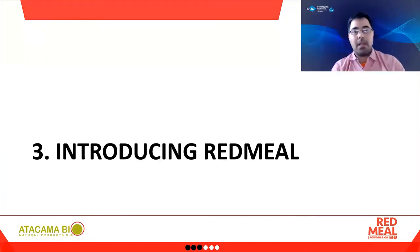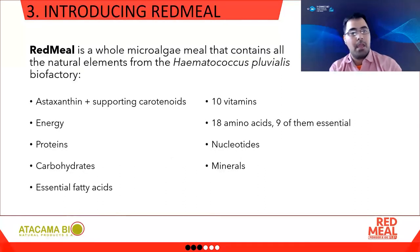Now, after all this compelling evidence backing the health benefits of astaxanthin in animals, let me introduce you to RedMeal, Atacama Bio's natural product solution to incorporate natural astaxanthin in animal nutrition. RedMeal is a whole microalgae meal that contains all the natural elements of the Haematococcus pluvialis biofactory. It has, of course, astaxanthin and supporting carotenoids. It has energy in the form of fat, proteins, carbohydrates, essential fatty acids, 10 vitamins, 18 amino acids, nine of them essential, nucleotides, and minerals.